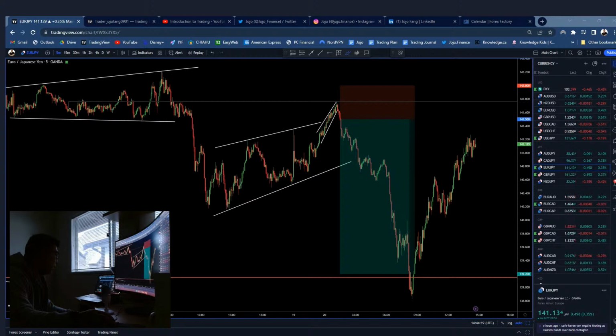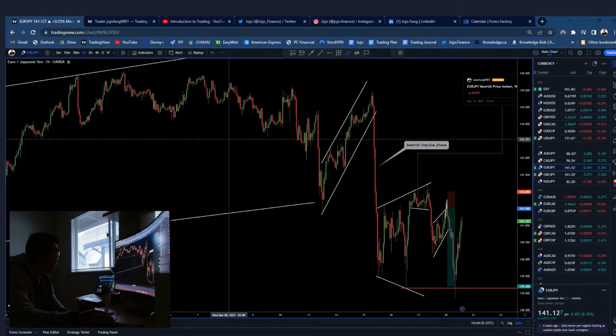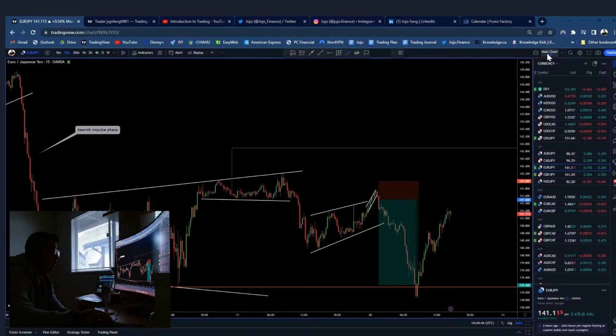Do I add time to my confluence? What do you mean by time, though? Do you mean the time frames, or do you mean how long it has been going? If you're talking about sessions, well, definitely the market moves more during the New York session or London session generally, right? But this time in the Asian session, price moved down as well, right? So if you're talking about the sessions of the market, sure, I would consider it, because obviously during those sessions the market moves more. The volume is higher during those sessions, so the price moves more, right?